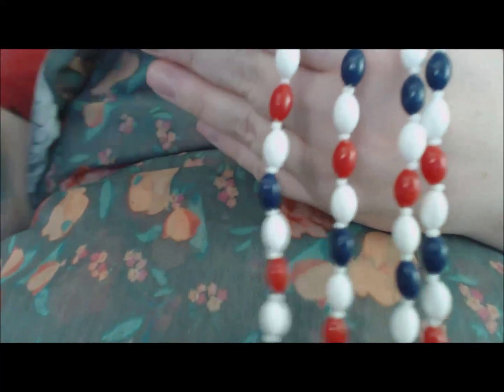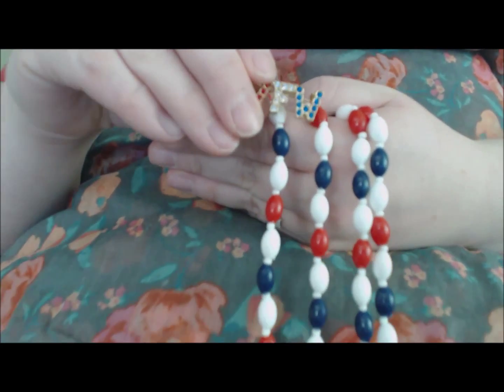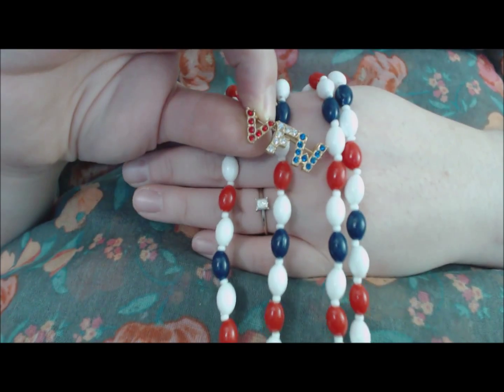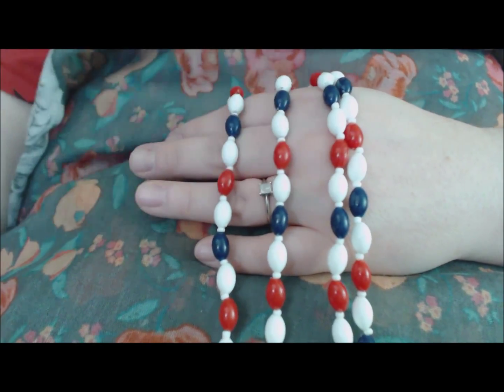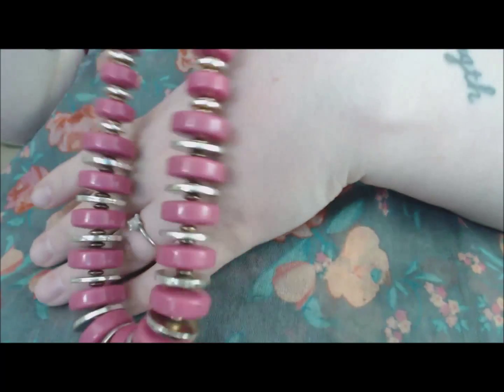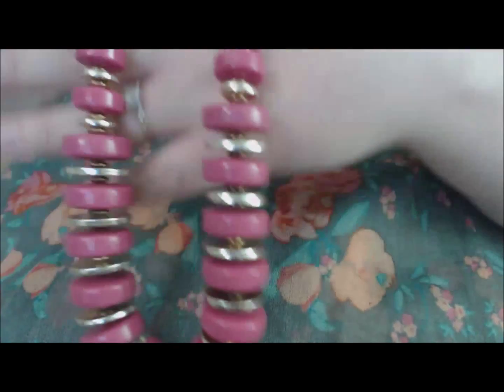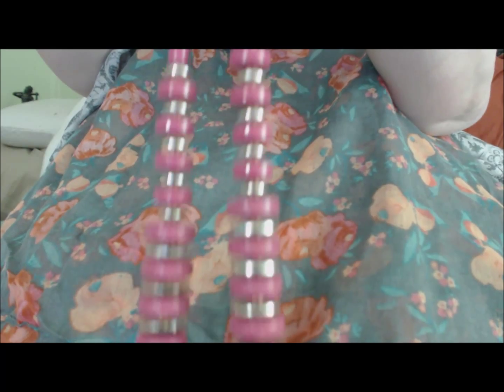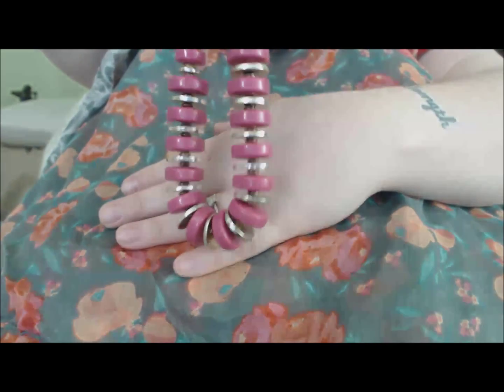Two more. This I'll pair with that little VFW pin for 4th of July. These little red, white, and blue pin beads. Perfect. And last but not least, my favorite color is pink, but this is more of a magenta, but they still work. They're quite large. It's quite a heavy necklace, but totally 80s. Gold and pink. How fun. Will definitely be fun to wear.